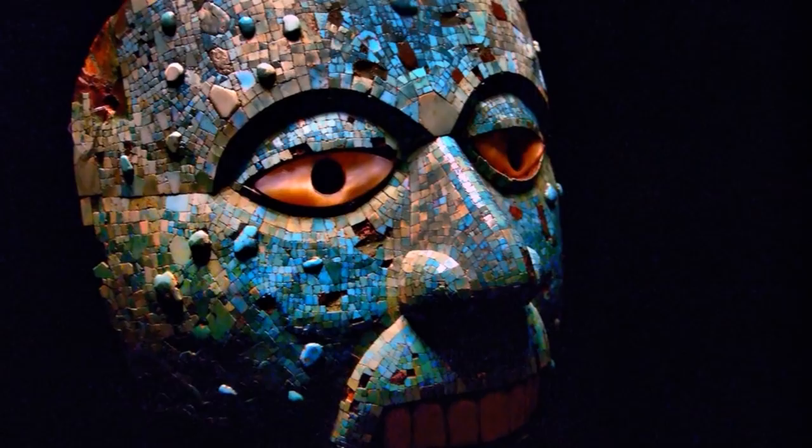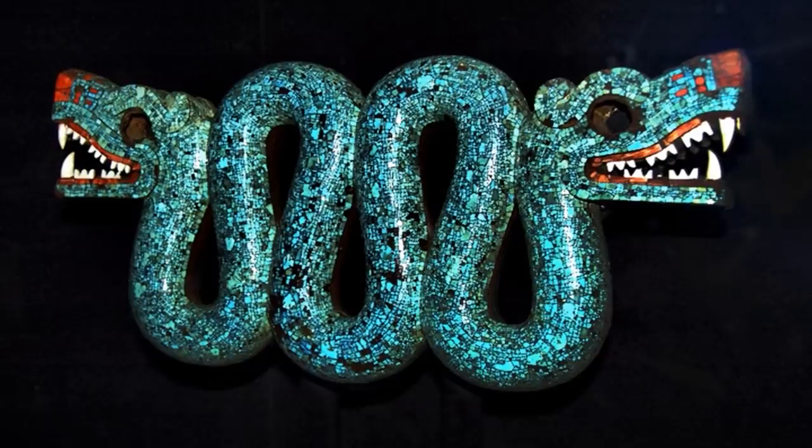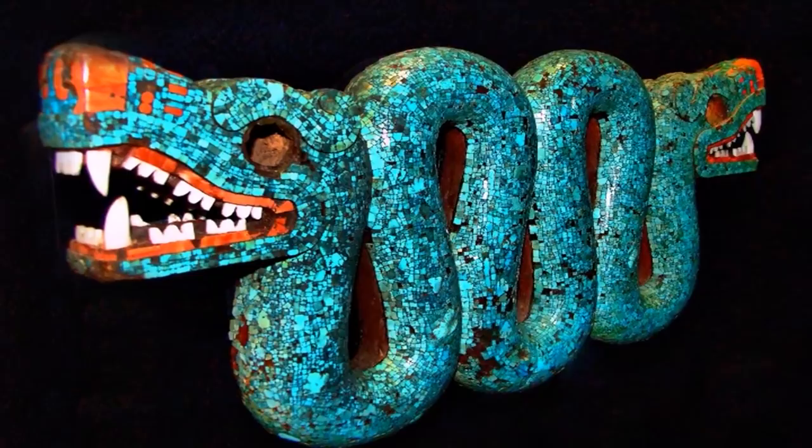Standing out amongst the turquoise goods is this double-headed serpent. It was worn by priests and rulers around the neck, symbolizing fertility.